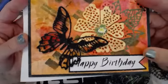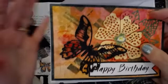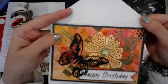And then a little happy birthday. And again, see, look at all the layers, guys. Just a lot of detail. A lot of time went into these cards.